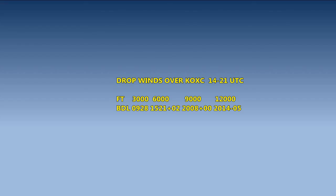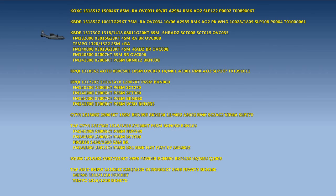In terms of your drop winds at Oxford, the winds were out of the east at 3,000, but they're shifting with height to south-southeast at 6,000, and then southwest at 9,000 and 12,000 feet. So winds variable with height here. And our METARs and TAFs across the area, the TAF near Oxford here showing that the ceilings will be below 1,000 feet with the chance for rain, potentially heavy at times, throughout the next 24 hours.